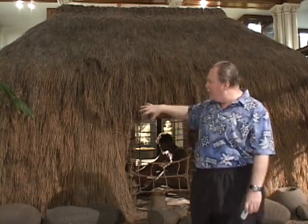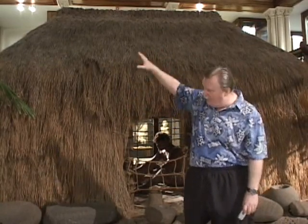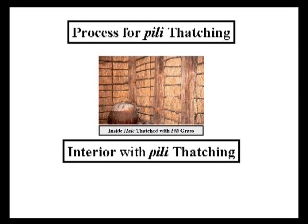And then on the outside, the pili grass clumps would be turned upside down, right, with the root up and the stem down, so the water would roll off of the pili grass. This shows the interior of a hale thatched with pili, and I think you can see from an aesthetic point of view, it's very pleasant, and I wouldn't mind living in a place that looked like this, very beautiful.